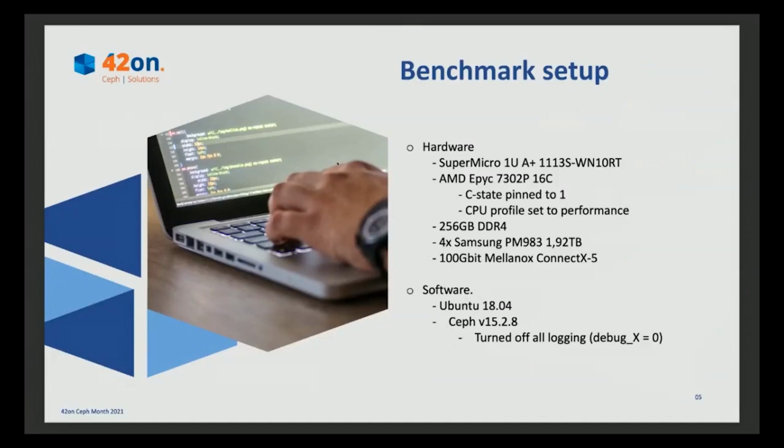That will bring down the latency. It will not give you more total I/O for the whole cluster, because that still relies on the amount of cores. So it's a balance. If you're looking for lower latency, you need faster CPUs. If you need more total I/O for the system, then you need more CPU cores in the whole cluster.